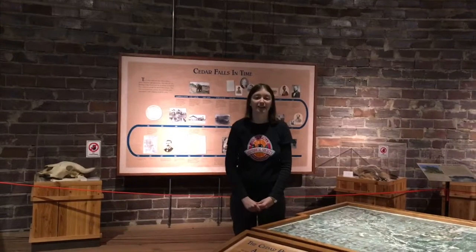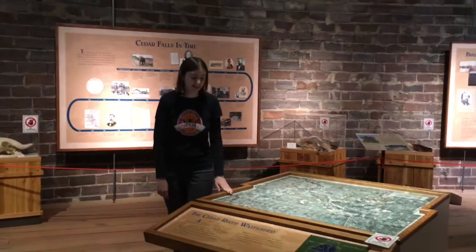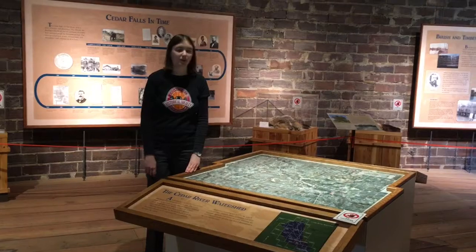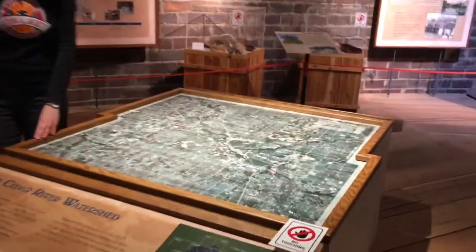All right, so now we are in the upstairs balcony of the Ice House. We are standing next to a map of the Cedar River watershed. So this shows the area that is fed by the Cedar River. So the river played a very important part in the development of this area.